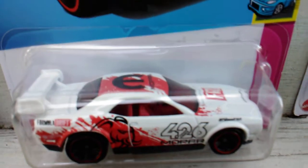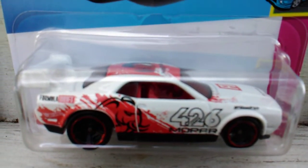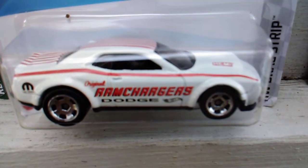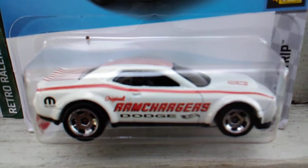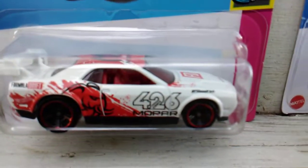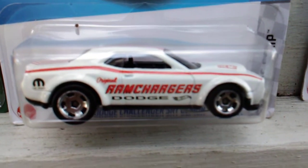Anyway, I found this Dodge Challenger Drift with the 426 Hemi. Yep. And also found this here Dodge Challenger Hellcat, Demon, whatever it is. I like this one. I like this one better than I like this one. I don't too much care for that wing on the back. But this body style, I like it.